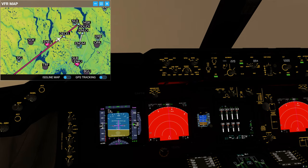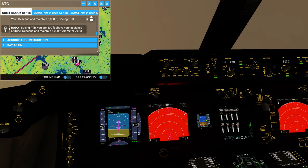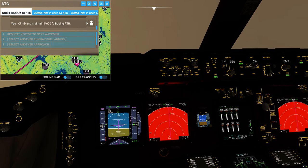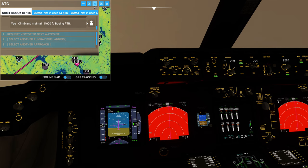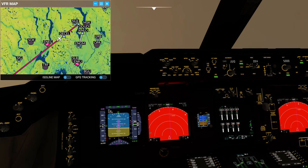Boeing Papa Tango Bravo, you are 400 feet above your assigned altitude. Put it back down, 1, 2, 3, 4. Descend and maintain 5,000 feet, altimeter 29. Whenever the air traffic controller kicks in, you need to put it back to normal speed, because otherwise you have to ask for your flight plan again.